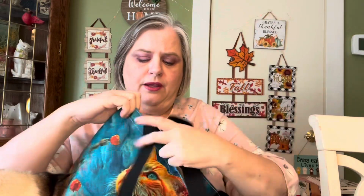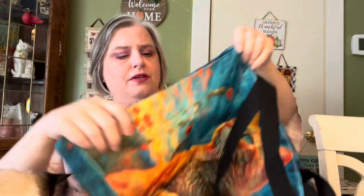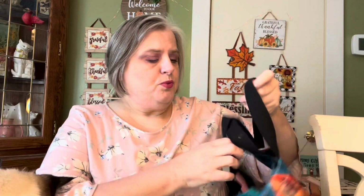And what I do with mine is I just fold them up and throw them in the trunk. And then when I am out and about shopping, I have them. They're just right there in my car. So I thought that was really beautiful. And I have someone in mind for this cat bag because they have an orange cat. So I thought they might like that. And then I do have another bag like that, but blue sitting on it.